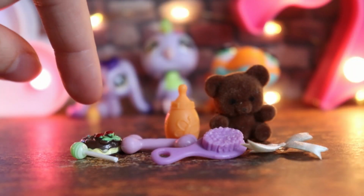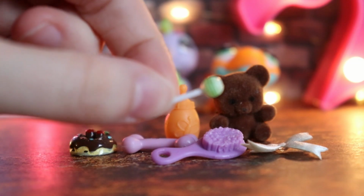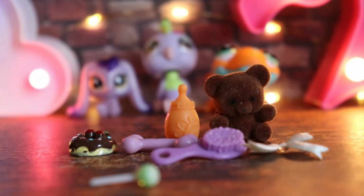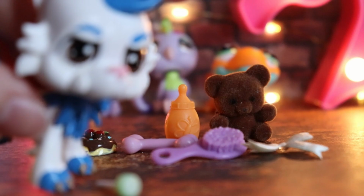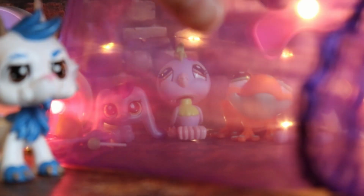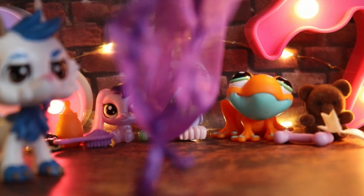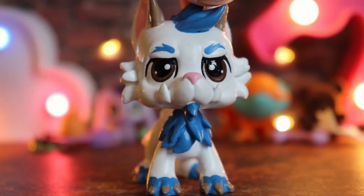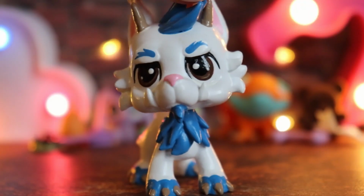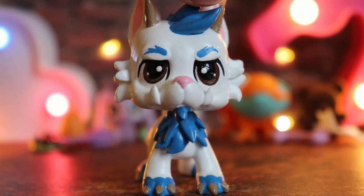And all these extra accessories too. These are so cute. And this little lollipop, look, it's like the perfect size for Yeti. Look at, it won't focus. Also, I don't know if this is weird to say, but the bags everything came with smell good. I don't know, they just do. Those are some really cool extras. Thank you so much, Cryptic, for including them. I really appreciate it. I'm super happy to have new LPS in my collection.